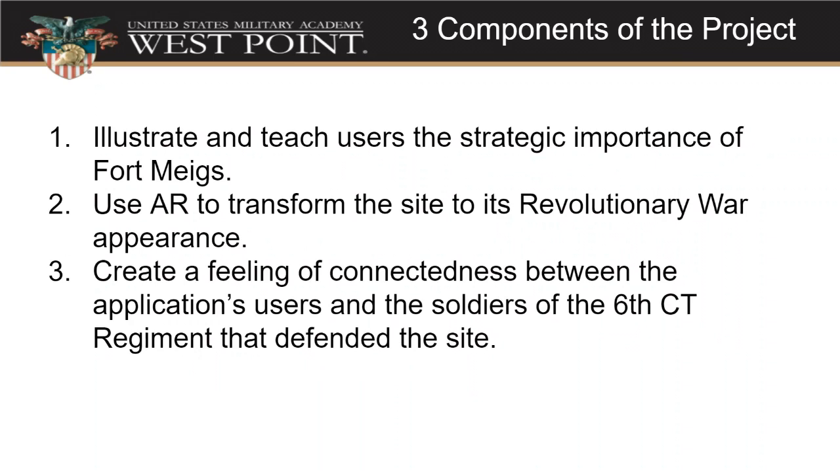The 3 focal points of our project are as follows: to illustrate and teach users the strategic importance of Fort Meigs, use augmented reality to transform the site to its Revolutionary War appearance, and create a feeling of connectedness between the app's users and the soldiers of the 6th Connecticut Regiment that defended the site. Our group determined these 3 components were critical to achieving our purpose of enhancing the historical learning experience of the application's users at West Point. We will explore these facets of our project in more detail as we guide you through the prototype.